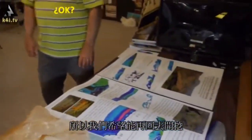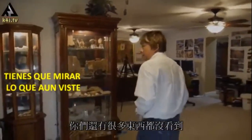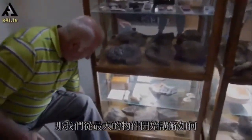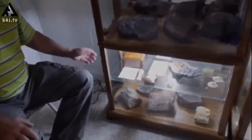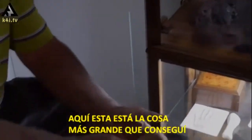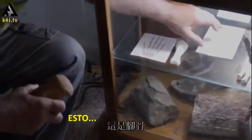Okay. You guys got a lot to look at yet. You wanted to see something about giants. Yes, giants. So we're going to start off really big. How's that sound? Here's the biggest thing I've got. Okay, this.